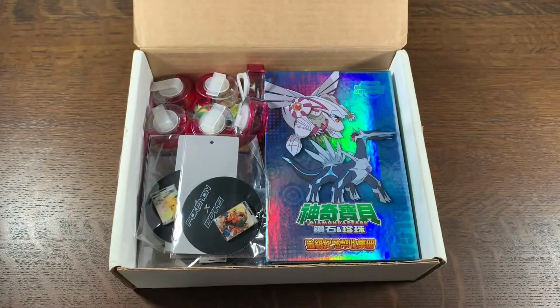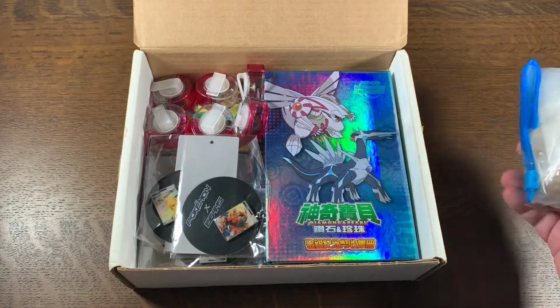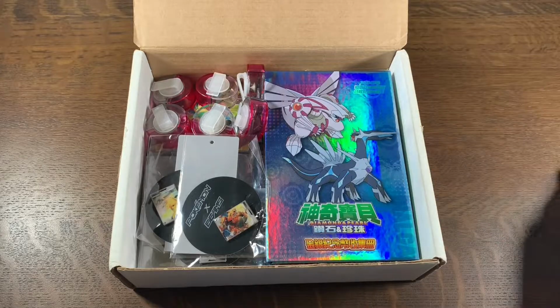I don't even know if they're official. I'm not 100% sure. I don't think they have the markings on them. I'm not going to open it. I've taped it up pretty good.